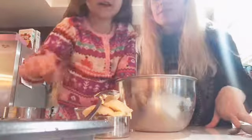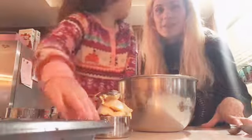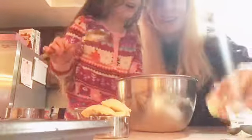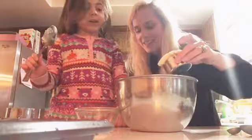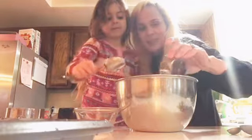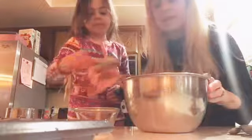Butter. Got it. Mom, smell inside. Well, it smells good. Mmm, smells like sugar. Alright, add all of the butter with a spoon? Yeah. That's what we got so far, butter and sugar. So I'm going to mix it a little bit.